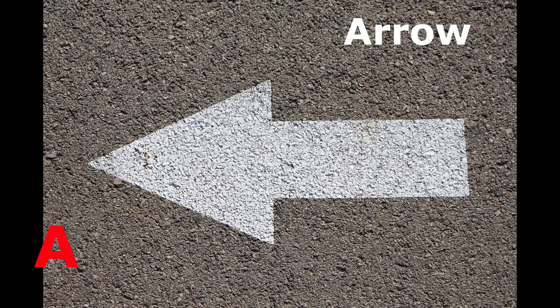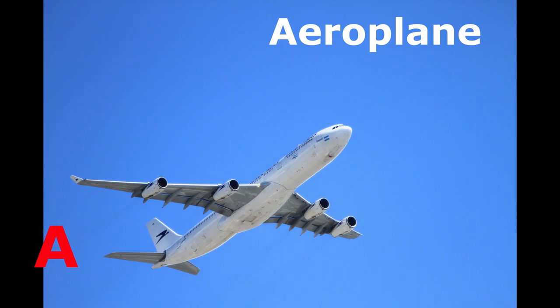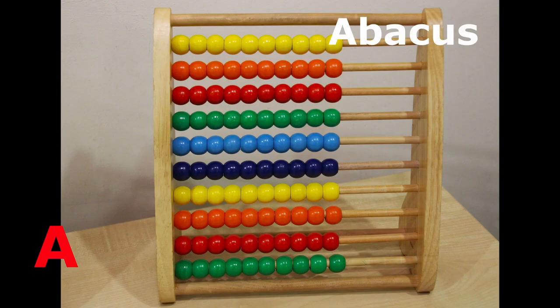A for arrow. A for apple. A for aeroplane. A for abacus.